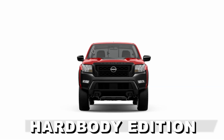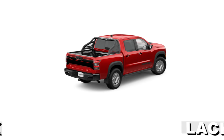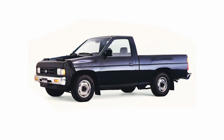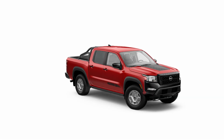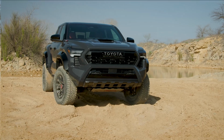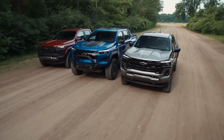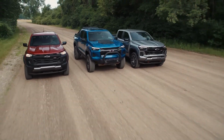The Hard Body Edition is the most expensive, but definitely one of the most lackluster trims that have been released in recent years. It is an homage to the original Nissan Hard Body from the 1980s, but that's the only highlight of this truck. Overall, if you want the most options for your money, the Nissan Frontier is not one of the best trucks that you can get. Better options are definitely the Toyota Tacoma and Chevy Colorado. These models come with an abundance of trim levels that are tailored for everyone's taste.